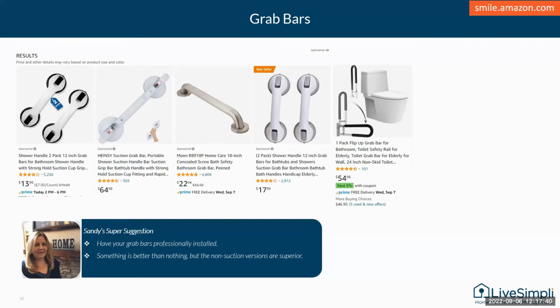I mean, I have a loofah sponge on a suction, and that barely holds the loofah sponge. So I know these are meant to hold much more weight than that, but the most reliable option is to have the grab bars professionally installed and get the ones that you actually have to drill in.